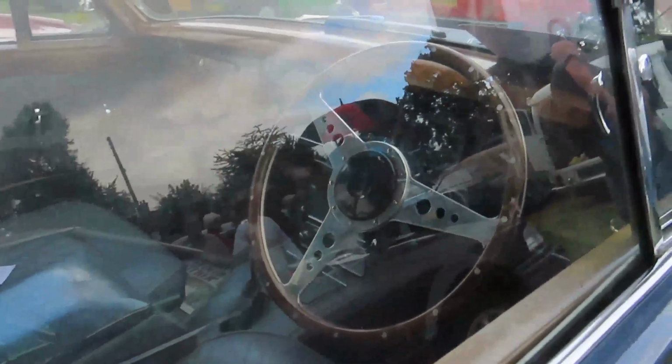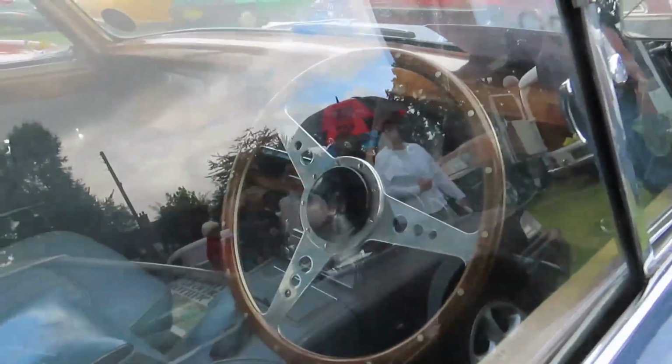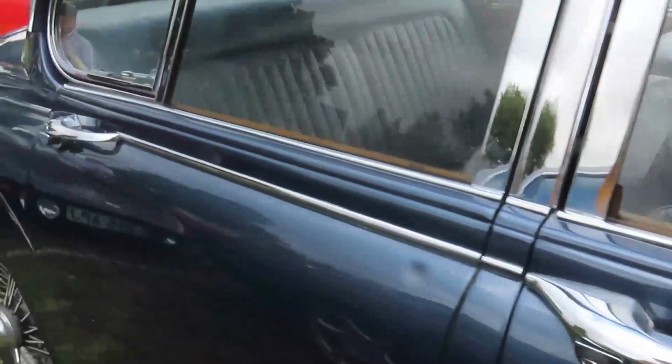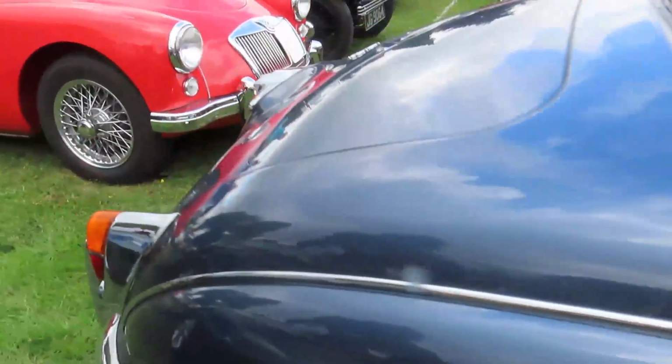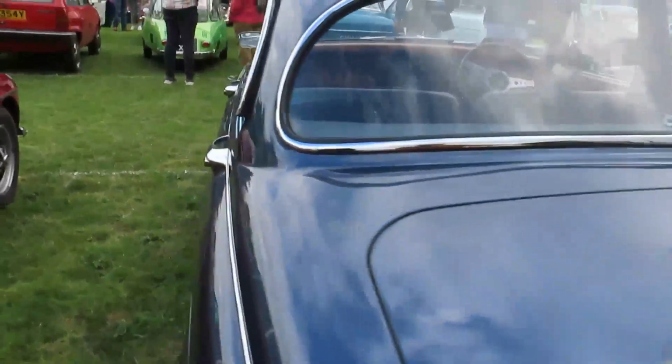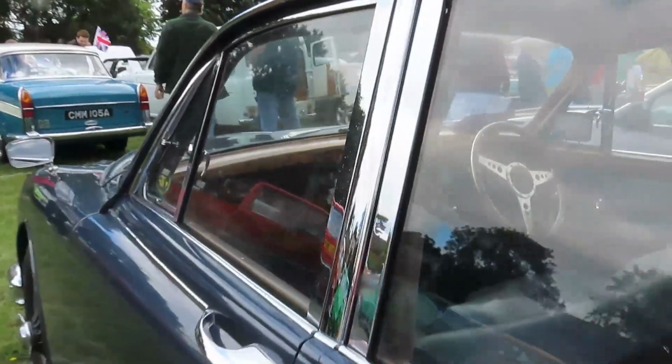This looks nice and original actually. It's a 4-speed manual overdrive car, 3.8 largest engine. Paint-wise as well, just really nicely weathered. You can see the interior looks nice and original as well. I much prefer the likes of slightly weathered seats. Have a look around the back, lovely 6-cylinder burble coming out of here. Really beautiful example here. Really love that. What a tasty car that is.